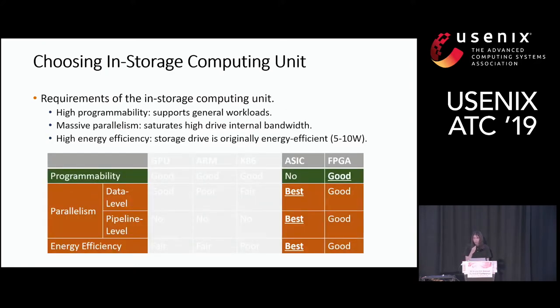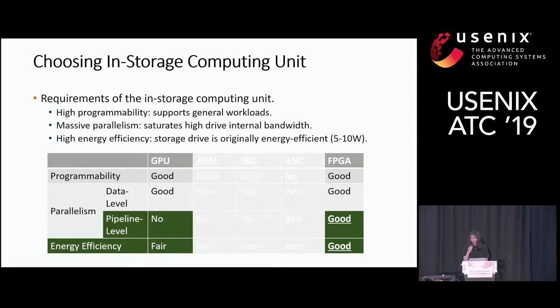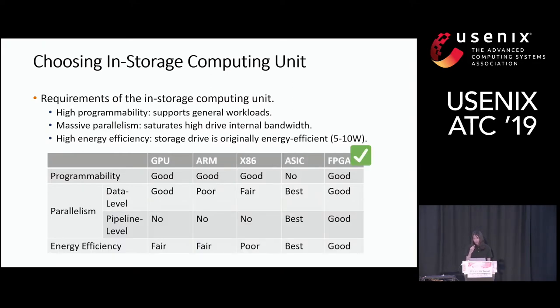Compared with ASIC, FPGA sacrifices some performance and energy efficiency. However, it has much better programmability to support general in-storage computing. Compared with ARM and x86, FPGA has better parallelism for performance and higher energy efficiency. Streaming workloads like stream matching have plenty of pipeline-level parallelism, which is supported by FPGA but not by GPU. In addition, FPGA has better energy efficiency compared with GPU. Therefore, in our system, we adopt FPGA as the in-storage computing unit.